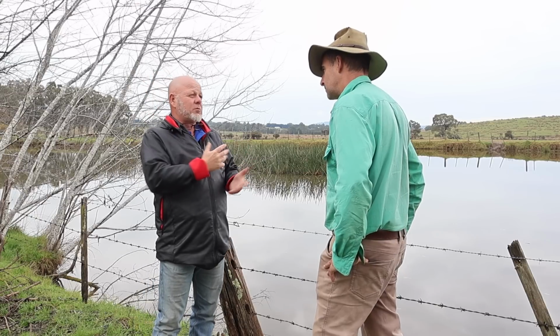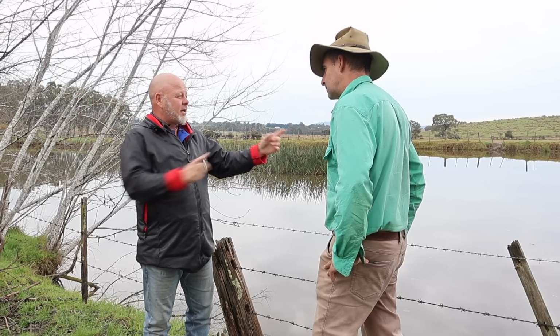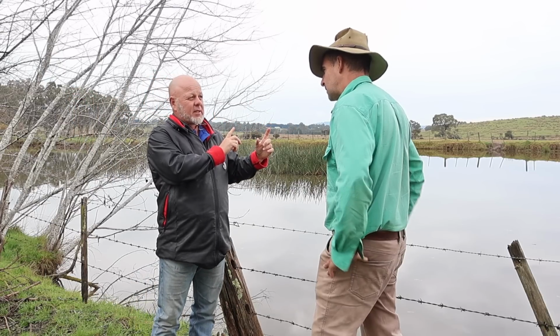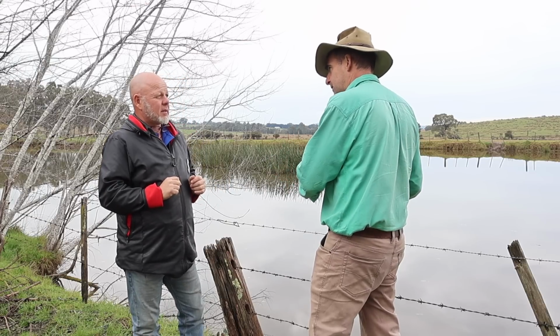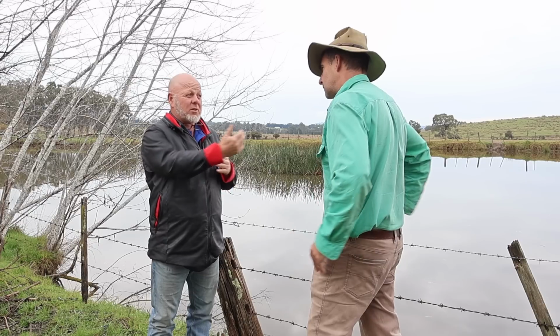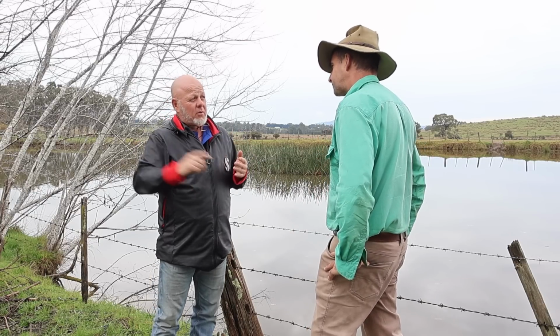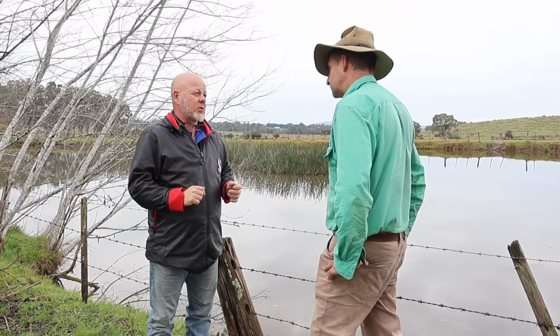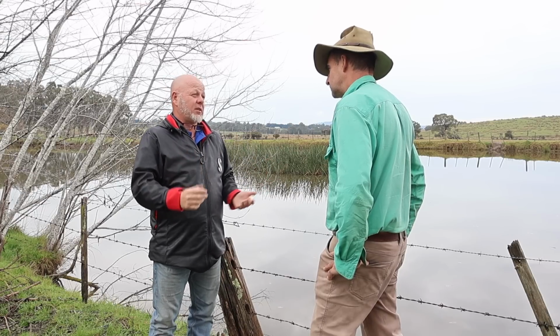Eels, general rule with eels is anything a metre long will eat anything 10% its body size. So as long as you're stocking your dam with fish that are greater than 10% of the body size of the eels, they should be relatively safer. That's right, and eels are only on the eastern side of the Great Dividing Range, all the way up the east coast of Australia. So if you're on the western side of the Great Divide, you won't have any eels at all.